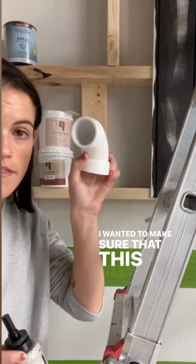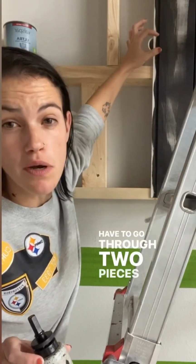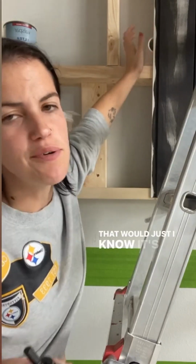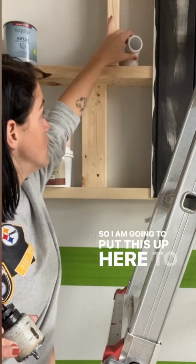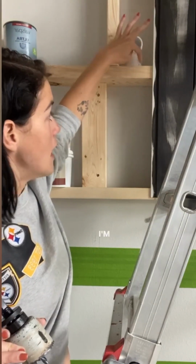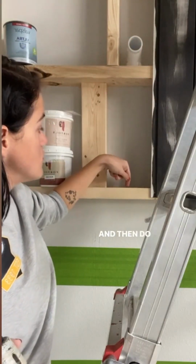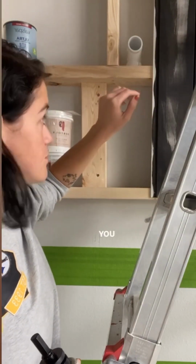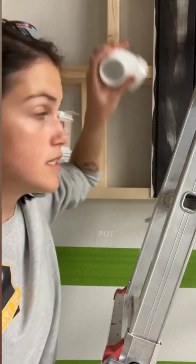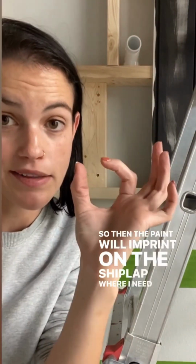Hold on. I wanted to make sure that this was going to hit in the middle of a shiplap piece, because if I hit it like this, I'd have to go through 2 pieces of shiplap on the seams, and I know it's behind a TV, but it's just a huge pain in the rear end. So I am going to put this up here to the edge. Okay, I'm gonna draw a circle on this to where I need to drill through, and then do the same thing down here so that it goes straight down. And then I will take my piece of shiplap, put it up there. I'm actually probably gonna put a little bit of paint on this, put this up here, take my piece of shiplap, put it up, so then the paint will imprint on the shiplap where I need the hole to go.